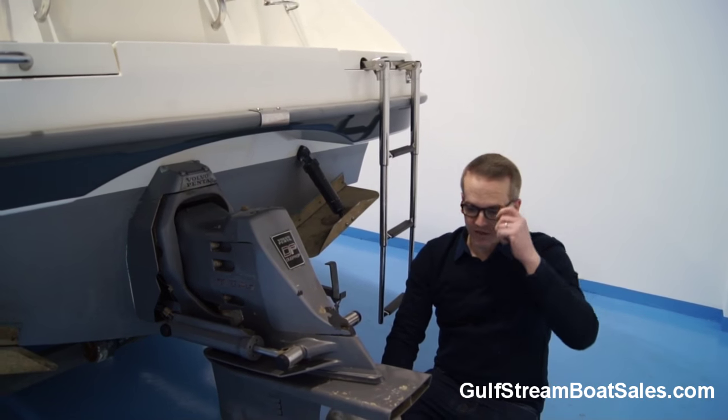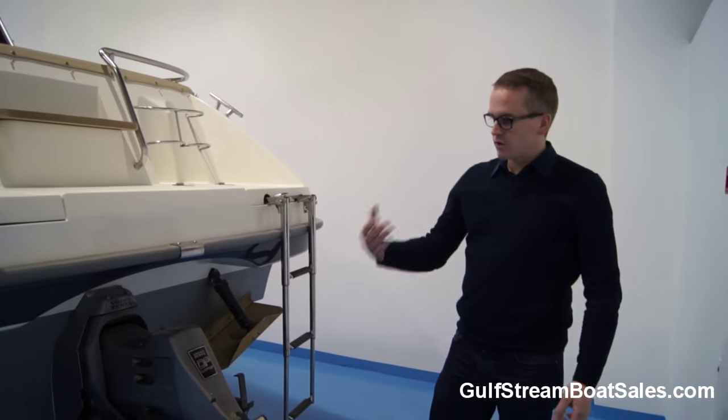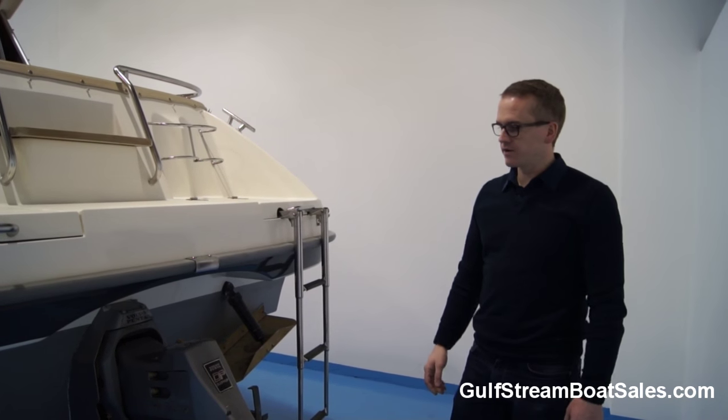There is some service history with the boat. The owner sent that up to me, so there's service invoices to show when she was last serviced and maintained and stuff like that, but she has been well looked after by the current owner.